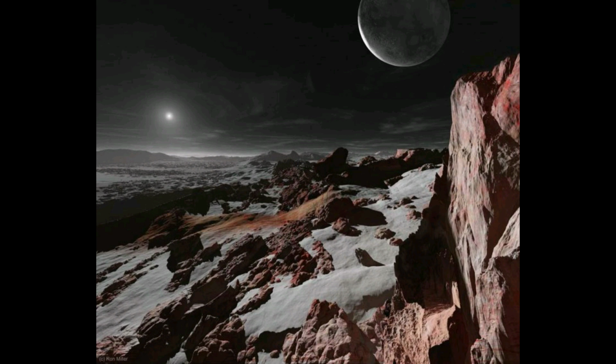Pluto. From the perspective of the planet furthest from our solar system, the Sun is little more than a tiny point of light. Pluto is 6 billion kilometers from the Sun, 40 times the distance between it and Earth, which means that the light reaching it is 1600 times weaker than that which we receive here.